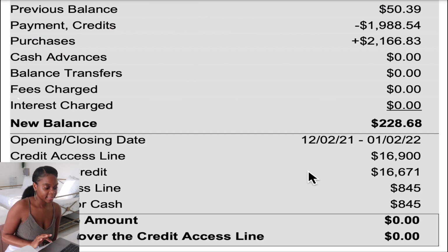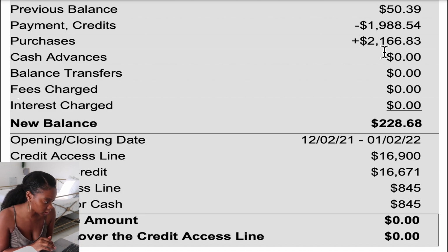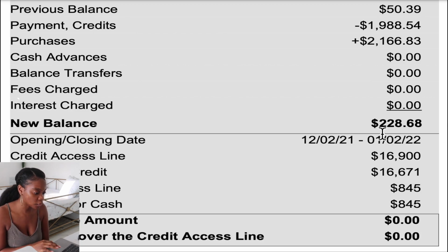Okay, so we are live here in my credit card statement. This statement was from a couple months back. It looks like it was in January, and this is for the month of December. Right here at the top, you see a previous balance of $50. I had payments and credits of $1,900, and I did $2,000 worth of purchases. However, you can see that I was not charged any interest because I made sure to pay that off before they charged me interest. My new balance was $228.